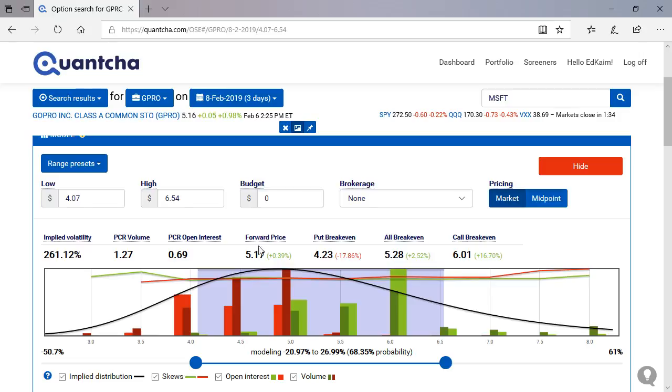It is good to know that the forward price is right at the current money, so that means that there isn't heavy bias towards puts right now. The stock's not hard to borrow as it was back when it was in the 100 range about a year and a half ago.